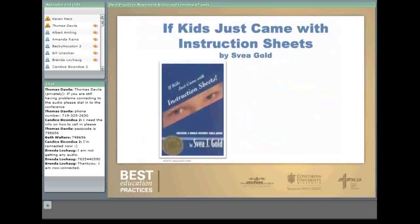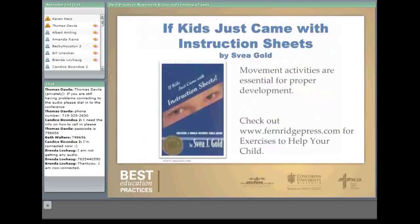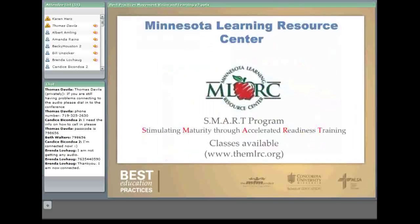Here is a reference to the Minnesota Learning Resource Center. They have classes available, and you can go on their website, see when they're offering them, and this is where I learned a lot about the movement program that we have at our school. They are very famous for their SMART program, which is called Stimulating Maturity Through Accelerated Readiness Training. They received a federal grant to share their program with other schools, and that's how they're offering these classes.